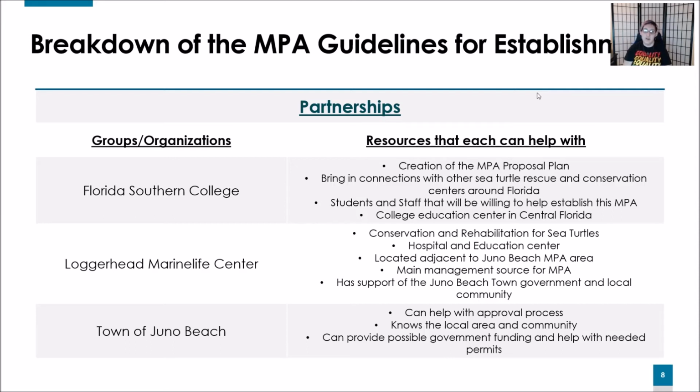We also have the Loggerhead Marine Life Center, the main conservation and rehabilitation center, the primary hospital and education center. They're located adjacent to the area, and hopefully will be the main management source for this MPA. They're already managing the location right now, and hopefully they'll want to partner with us and manage this once we get the MPA going. And by having this location, the center also has the support of the Juno Beach town government and local community.